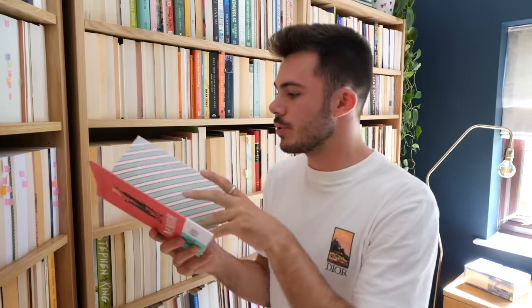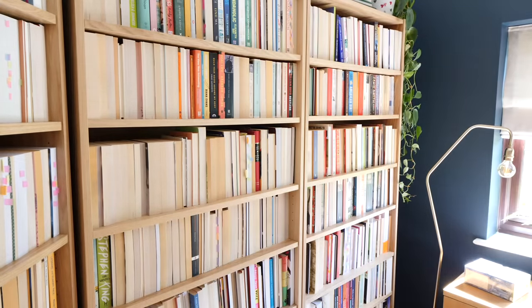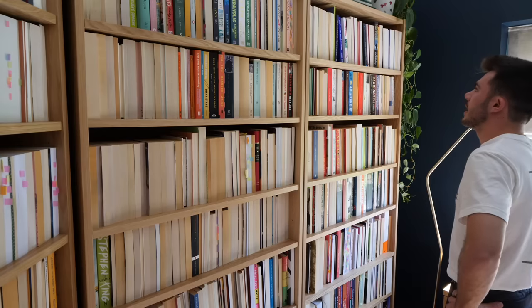This one, In Memoriam, desperate to read this. Met Alice Wynn at Hay Festival. In fact, I even have a signed dedicated edition. So there's really no excuse at this point. This I'm predicting to be a 5-star read. This is one I want to get to very soon. Ooh, Wandering Souls by Cecil Pinn. Also look at the inside pages. Beautiful. Two more, let's see.